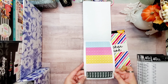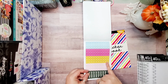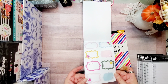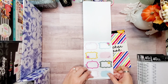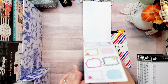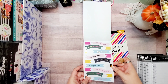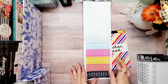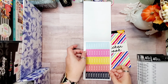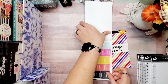Okay, so a whole bunch of green that says checklist, and then you've got little three space checklists in a couple of colors, numbers and dots, slightly bigger little, I guess these are supposed to look like old fashioned picture frames or something. They're kind of cute. Banners with words, love yourself, live today. Let's see, someday, this month, next week, this week, tomorrow. So I guess that's for goals or to-dos or something like that.